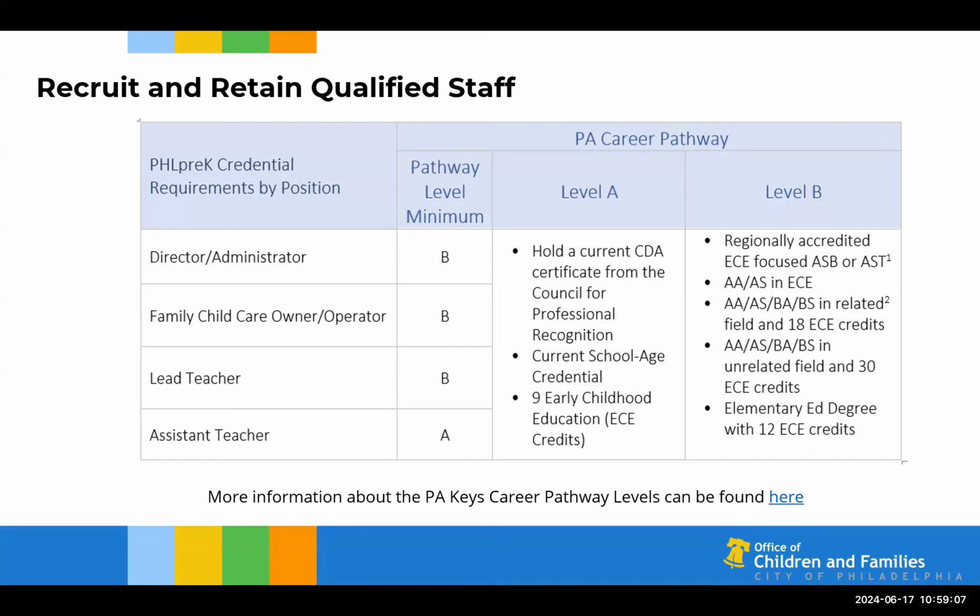A child care center director or administrator and a lead teacher must have a minimum of a level B on the career pathway. This also applies to owner or operators of family providers acting as a lead teacher. Assistant teachers will need to have a minimum of a level A or above. To the right on the chart are the career pathway levels. Staff must meet one of the qualifications in a level in order to be sufficient.